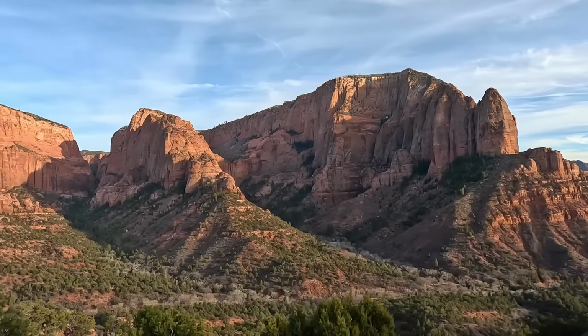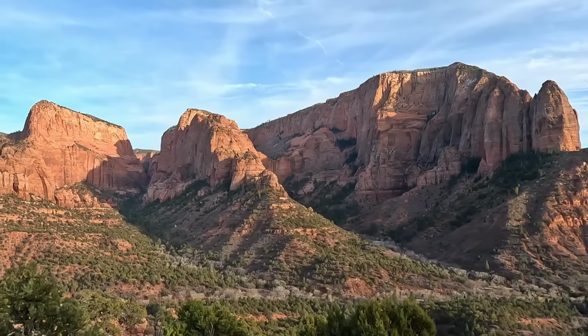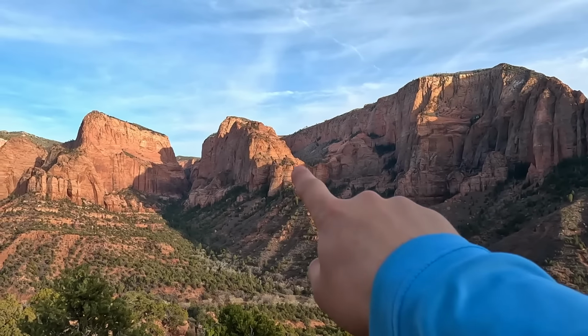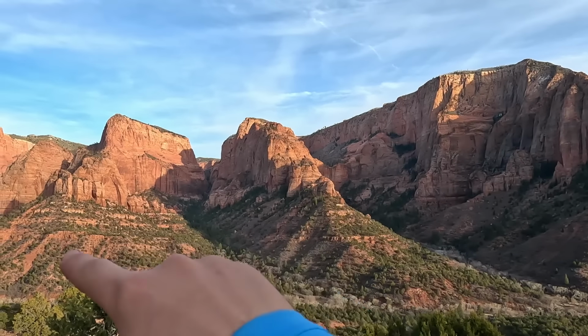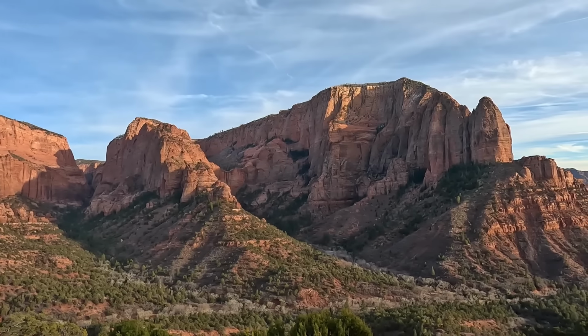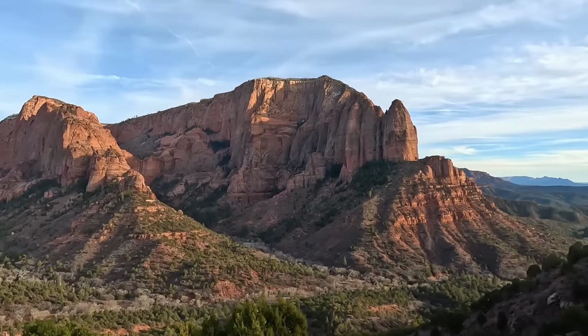You can also see kind of what I was talking about earlier in the video, how each of these walls are kind of like fingers, and each of the canyons are the spaces in between. You can kind of see that better here. But anyway, yeah, such an amazing view.